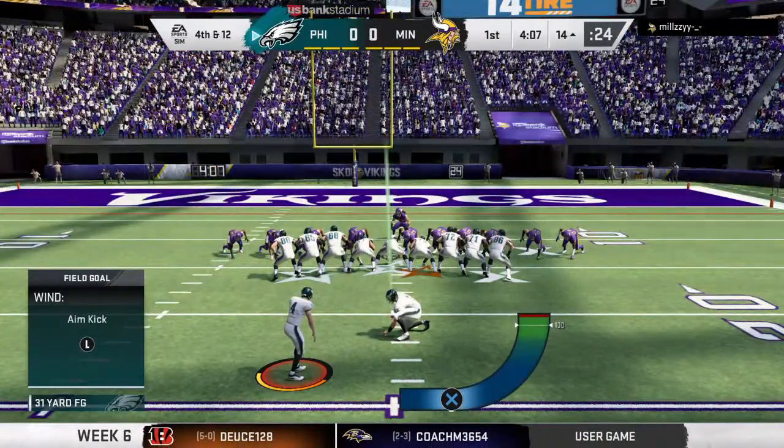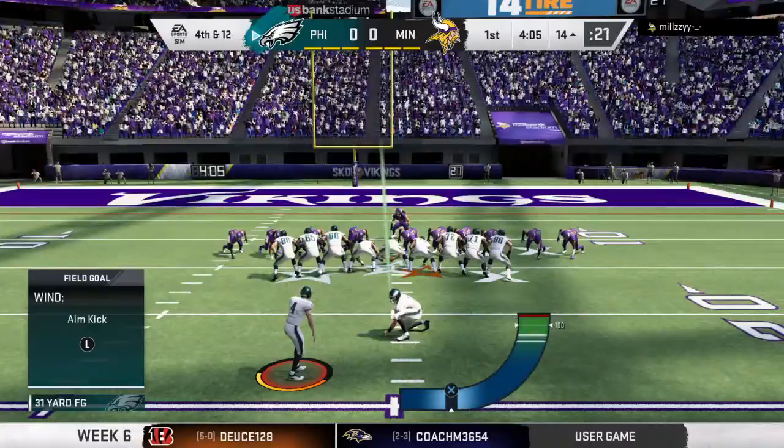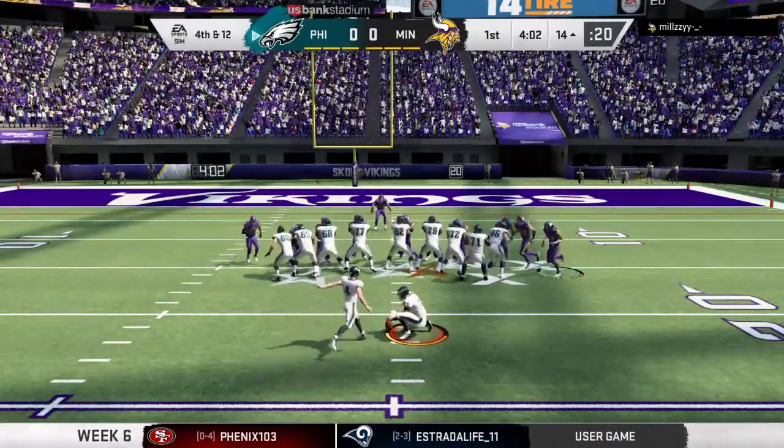Charles, a little bit of feast or famine on this drive. They moved the ball okay, but they've been sacked twice now. And they've got to figure out how to plug that leak a little bit, right?